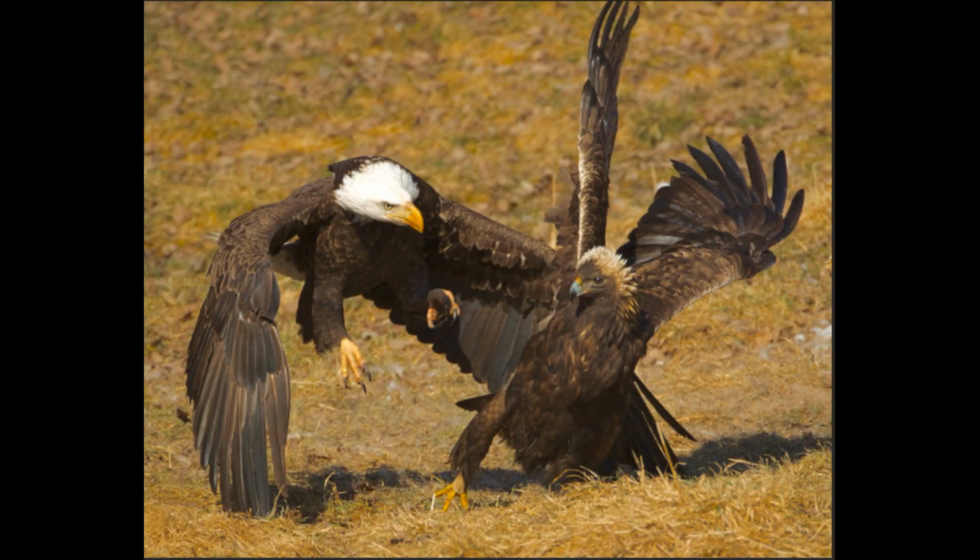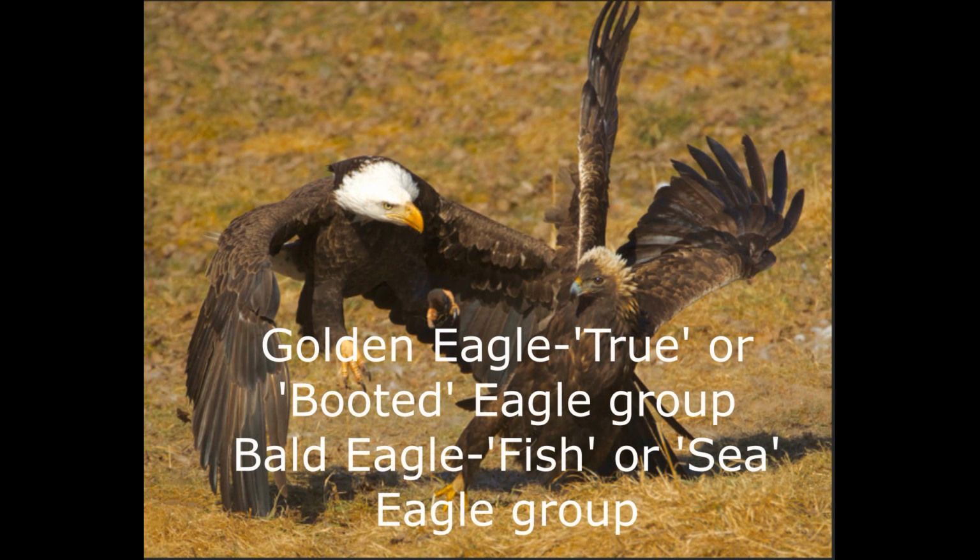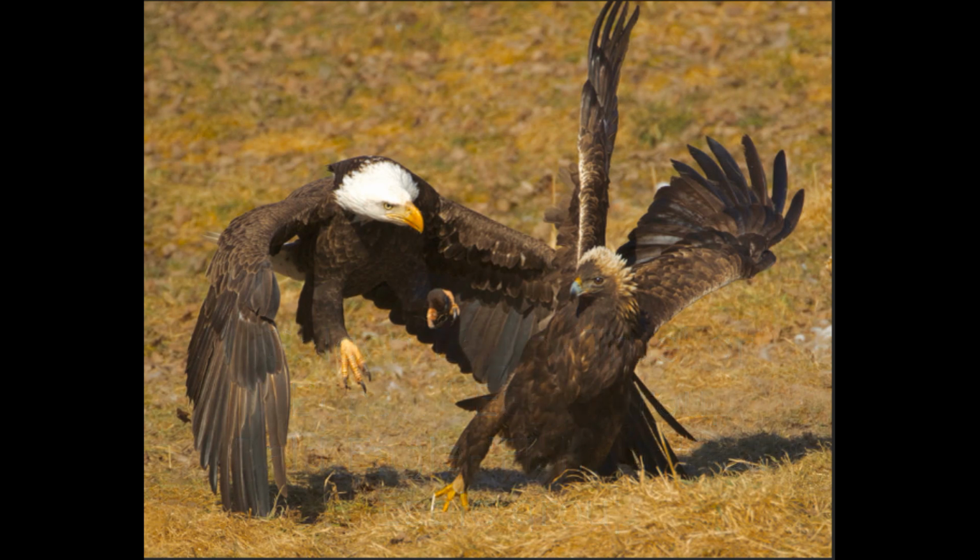In many areas, the bald eagle's range overlaps with that of the golden eagle. Both of these raptors are very close in size, but although they are both considered to be eagles, they are from different parts of the eagle family tree.